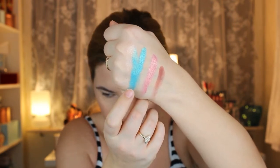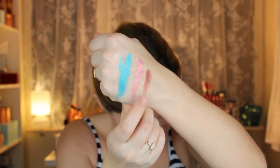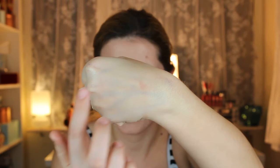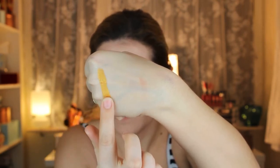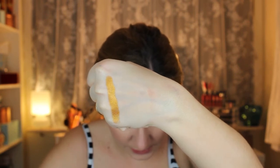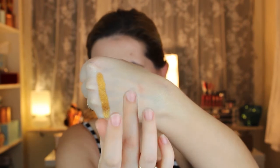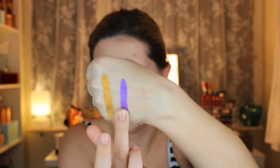The only one, this last one, is matte on this row. The others are shimmers. Take the next row, Gold Locks, this one, yellow goldish color, beautiful. These are very pigmented. The next one is Amethyst. Look how pigmented they are.